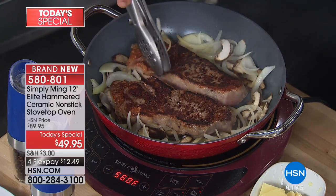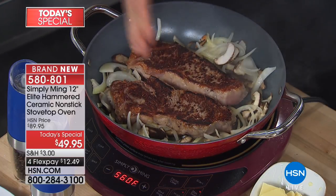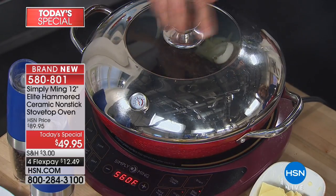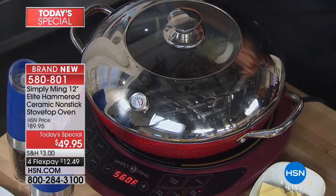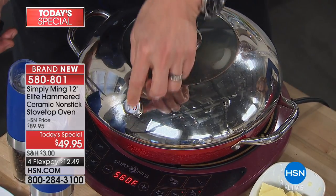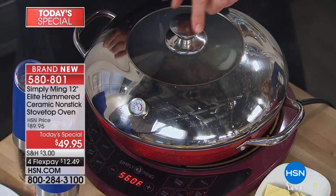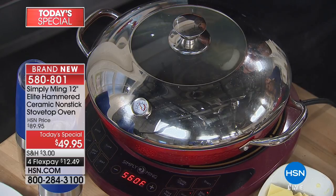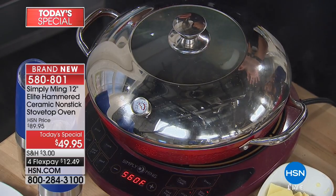So if I was at home or at a restaurant, this steak, I would sear, and then what would I do? Then I would put it into the oven. To finish. Yes. But what I'm doing is I just put it into the oven by covering it. Because with this little thermometer, when it hits 350, that's the temp of an oven. So if you had a gas or an electric, you would turn it up or down until it hits 350, because that's the temp of an oven.